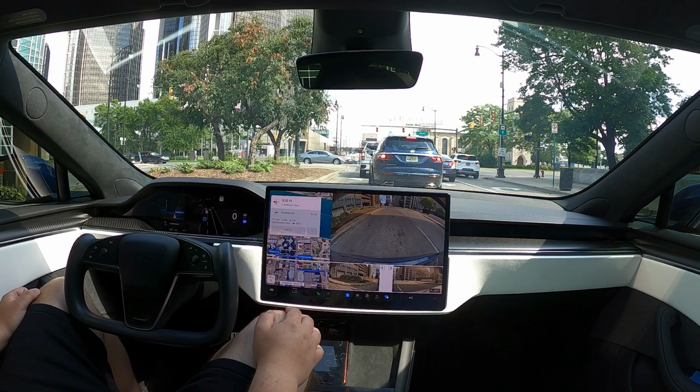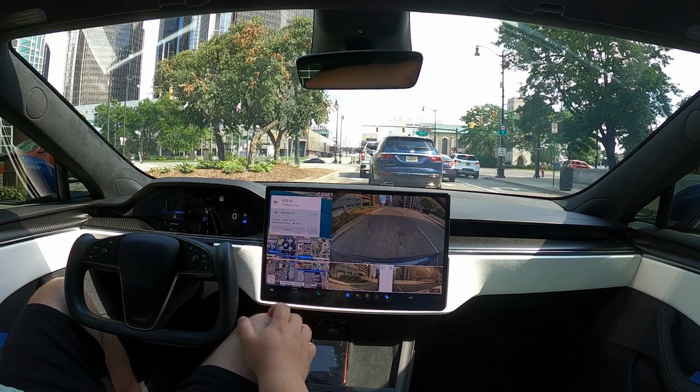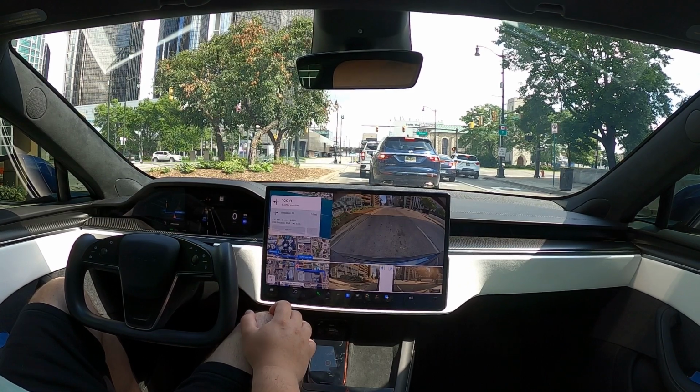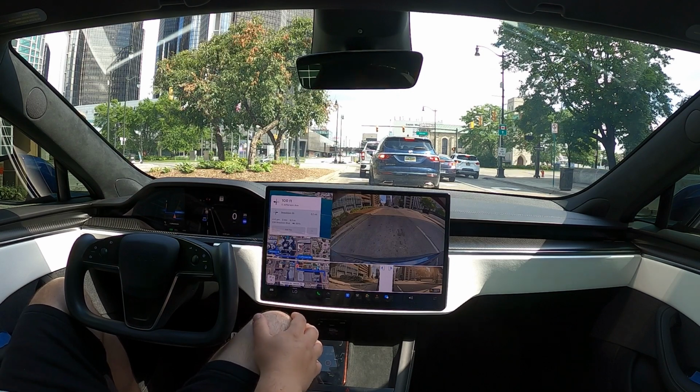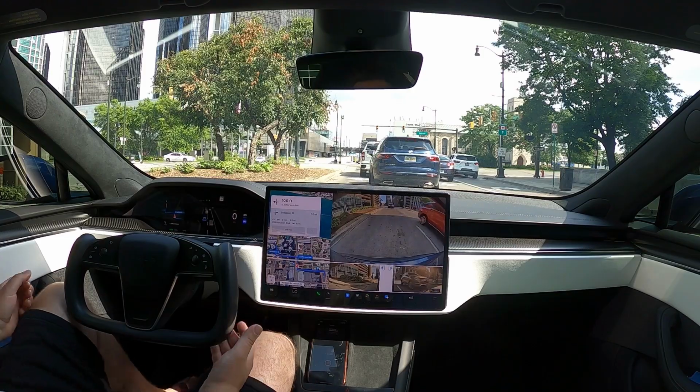Let's see, that big storm cloud is supposed to be moving out of here, and up until 6-7 p.m. we're not supposed to have any rain, even though it was supposed to rain all day. So it's very interesting to see how Mother Nature changes its mind.